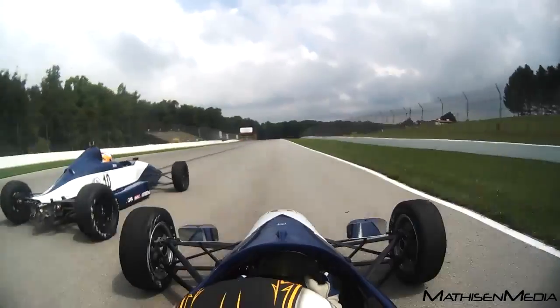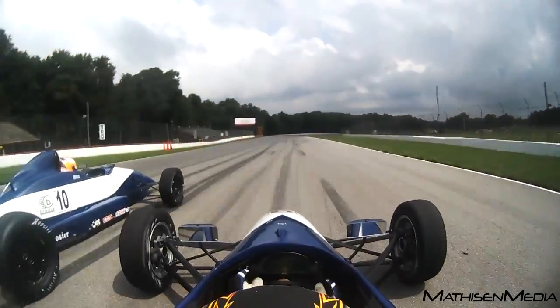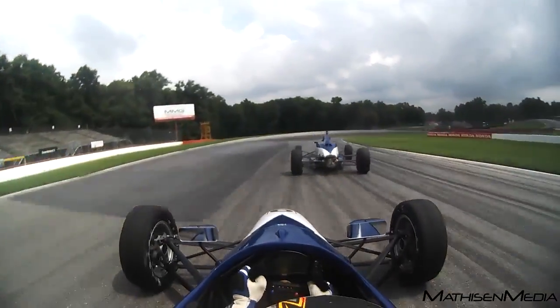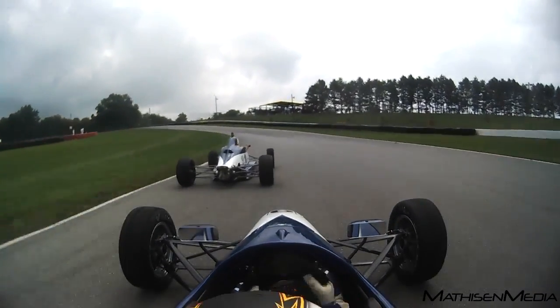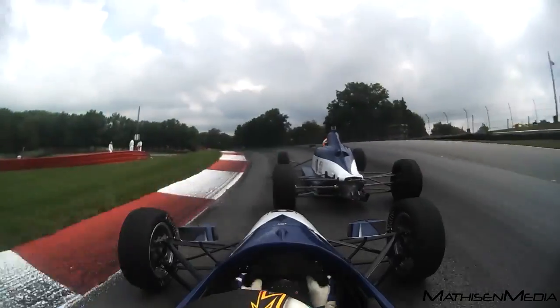Eat or be eaten, and Davies zigzagging for the lead. Oh, and here he goes, trying to make a pass down the inside, doesn't make it. That's actually probably not bad for the team, because it seems like if you don't make clean passes, then both cars end up getting gobbled up.